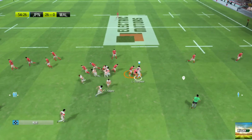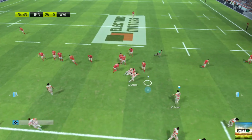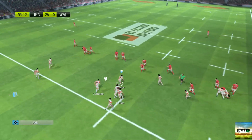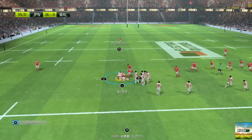The maul has run out of steam here. The defence countering so well. Missed tackle. It's a ruck. They keep the ball. They're moving the ball well. They pile into the ruck.